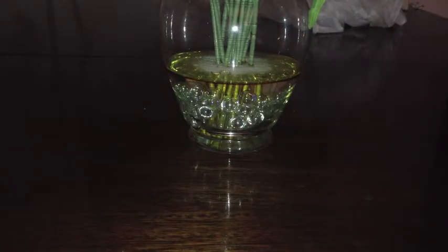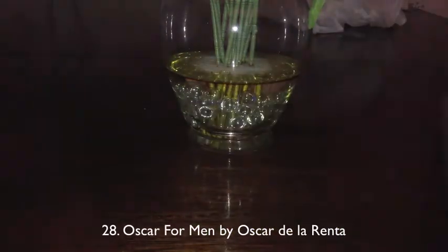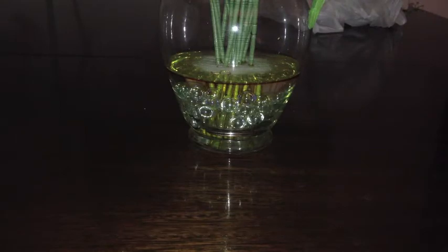Next up, we got a scent from the house of Oscar de la Renta. This is Oscar for Men. This, to me, smells like a really cheap poor man's version of Bigarade Concentré by Jean-Claude Ellena. It's got citrus and cumin. If you could find this for what I paid, which I think is like $23, I think you'd be nuts not to pick this up. I got this, I think, at TJ Maxx. It's usually always around there. I would definitely check that scent out if you get a chance.